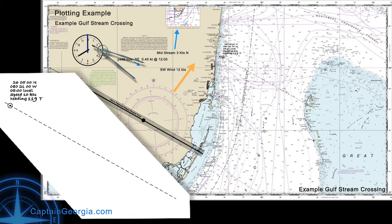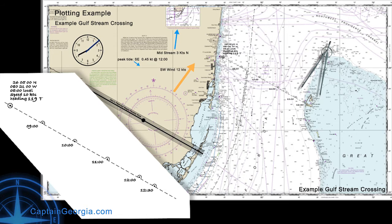This is the course we're hoping to take. We know we're doing 10 knots. We're going to use our dividers on our latitude, never longitude, to measure 10 minutes, which is the equivalent of 10 nautical miles. Since we're going 10 knots, we know that every hour we're going to have an approximate distance covered of 10 nautical miles, so we're going to mark these as DR positions. 9 o'clock in the morning, 10 o'clock in the morning, 11, 12, and finally the last one looks to be about halfway, 5 nautical miles at 12:30, which puts us just outside of South Bimini.